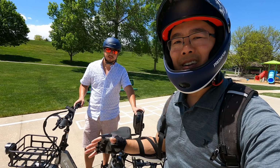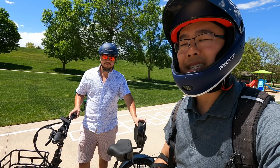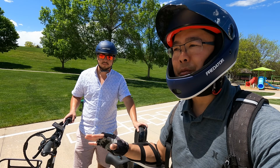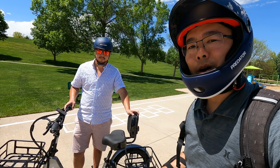Electric bikes are some of the easiest bikes to put together. This came in the box, we pulled it out, and the assembly was super easy. So if you're not handy and you're looking for a Trike and you don't want to have to worry about installing things, tightening things, putting together things, reading instructions, then this is the bike that you want to check out.